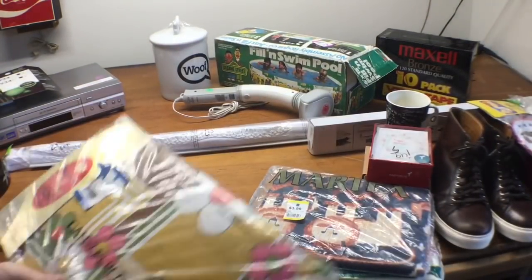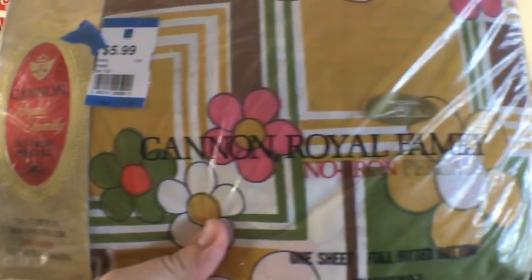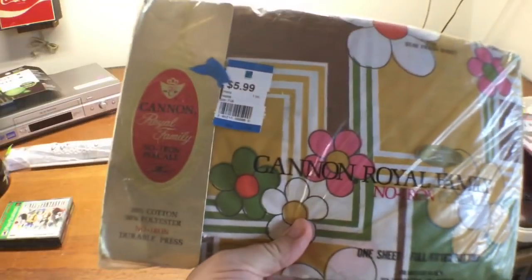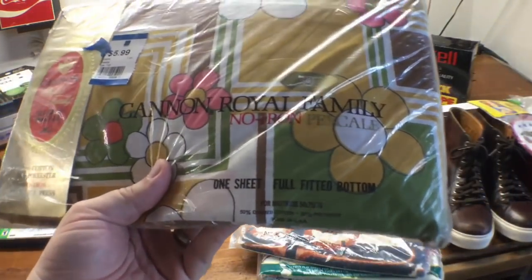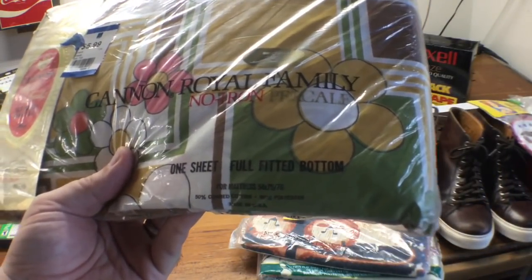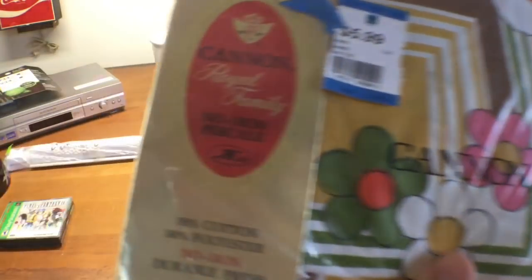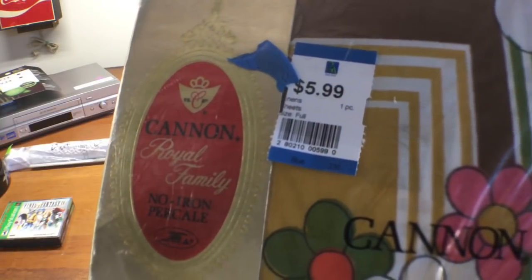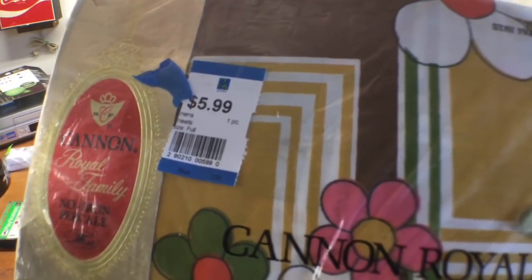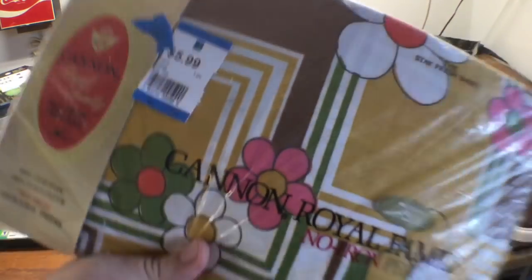Vintage City. Check this one out. Canaan Royal Family. Man, that's straight out of the 70s. Check that out. Brand new. One sheet, full fitted bottom. So cool. It's a cotton blend. 50% cotton, 50% polyester, no iron. Canaan Royal Family. So cool. 10% off. So just over $5 in on that.